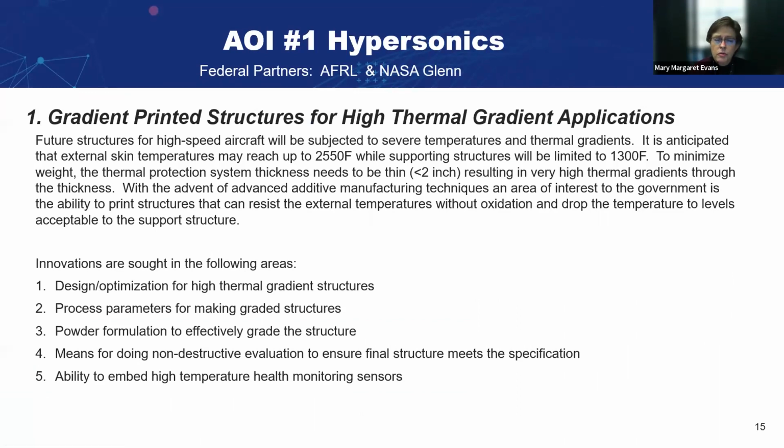There are 2 issues in this particular AOI, the first one being gradient printed structures for high thermal gradient applications. Is Bruce Steinitz on? Yes, Bruce is here. Right. Over to you. Okay.